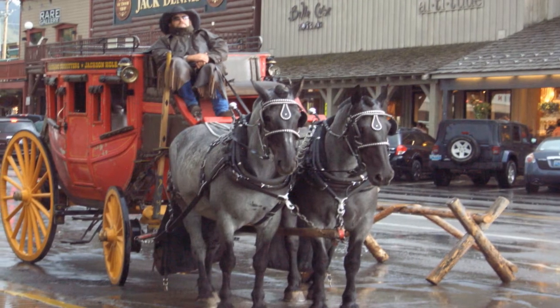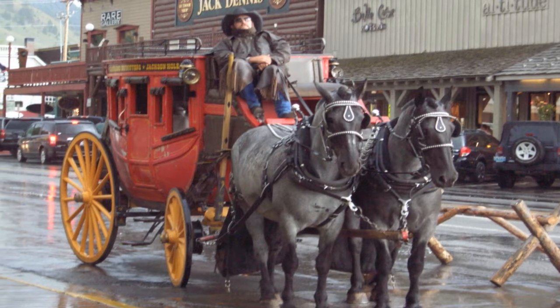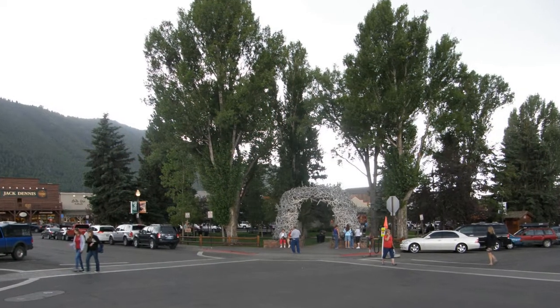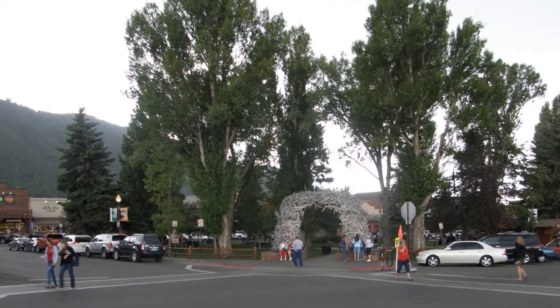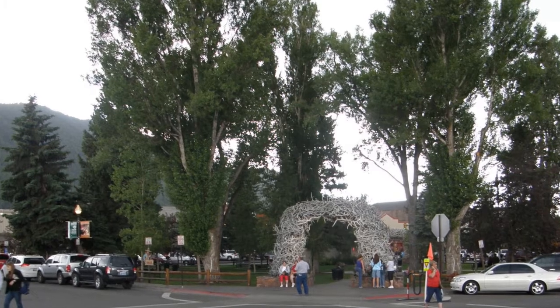The town of Jackson is very cute and quaint, very rustic, but it also has great opportunities for lodging, for food, lots of restaurants, and there's even a playhouse, and there's a museum, and there's other activities that you can schedule from the town.